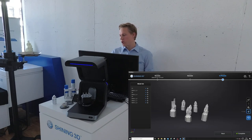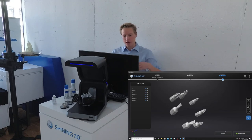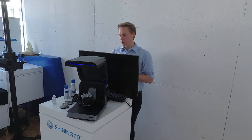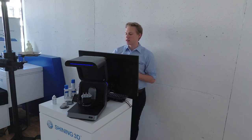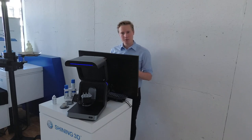The good thing as well, if there would be any open hole still, I can fill the hole manually by myself. I can disable some objects if I don't want to see them, or I can even delete one of them. There we go. If I want to save them, they're already saved automatically in my folder, and I can just click on complete and do my next scan. That's basically it for the AutoScan Inspec.